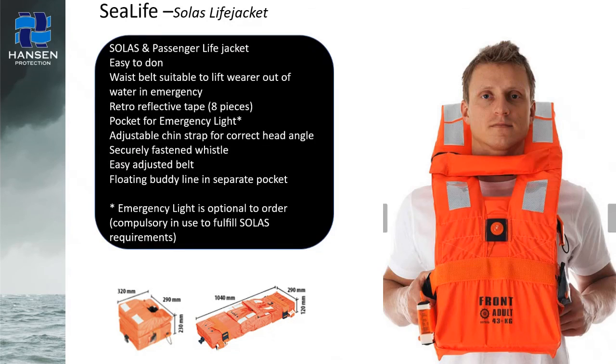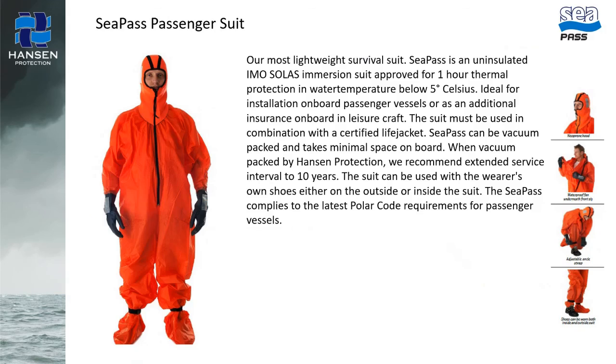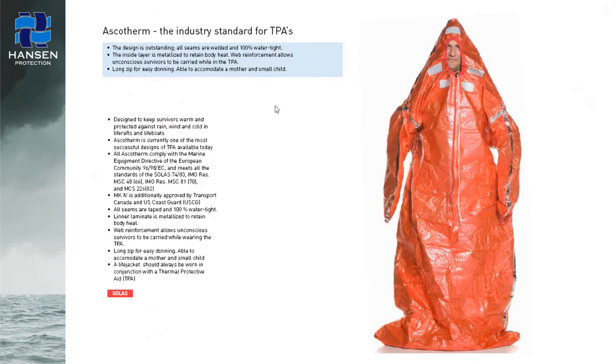I will briefly go through what we also have in our stock: standard life jackets, and inflatable life jackets from 150 Newton to 75 Newton. We also have passenger suits for passenger voyages in Antarctica and the polar code requirements. And also this one is for if you are picked up out of the sea, to keep you warm.